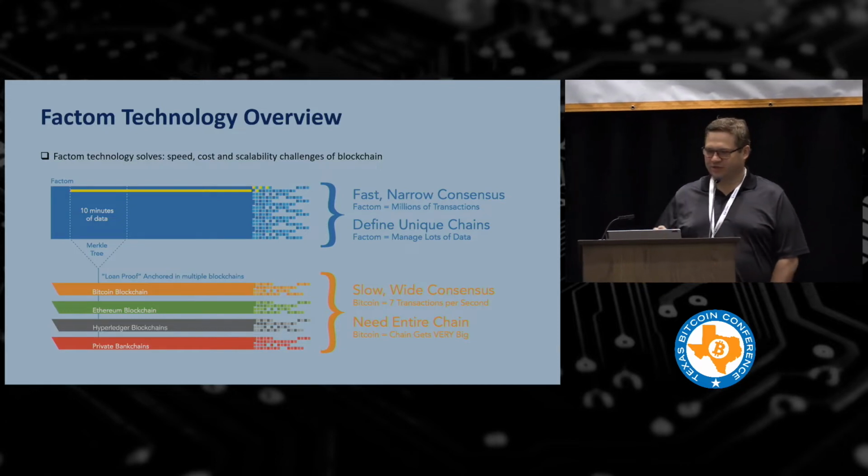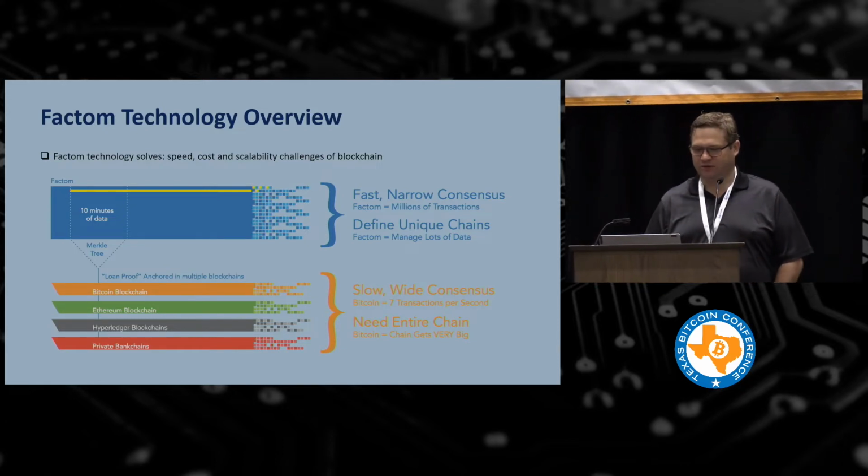So just a quick reminder about Factom technology. It anchors into public blockchains, and you can use it as a sheet of paper to write anything you want into Factom, meaning you can define your own structures, your own chains, and those could represent different things, including IoT devices.